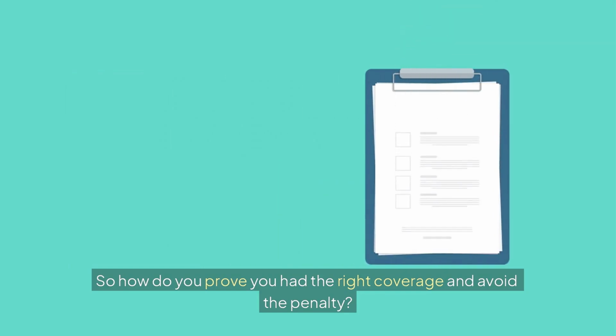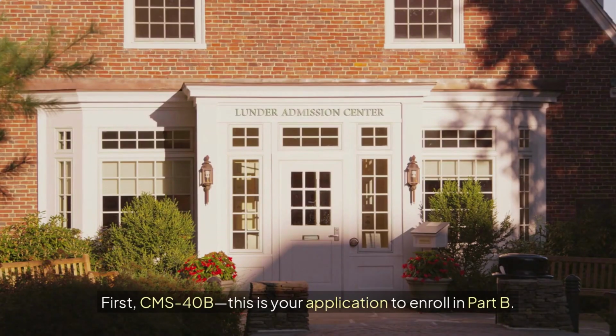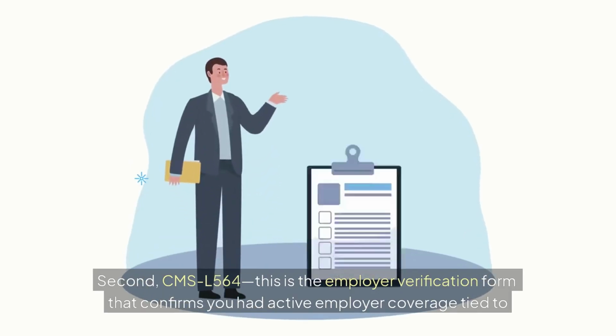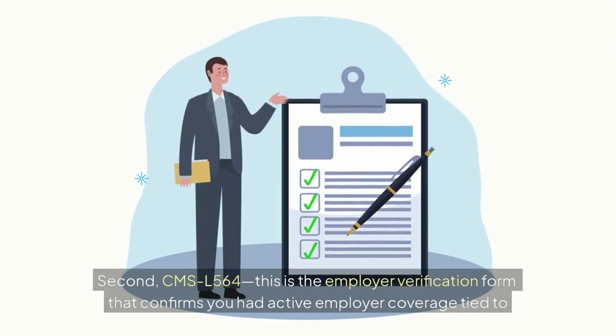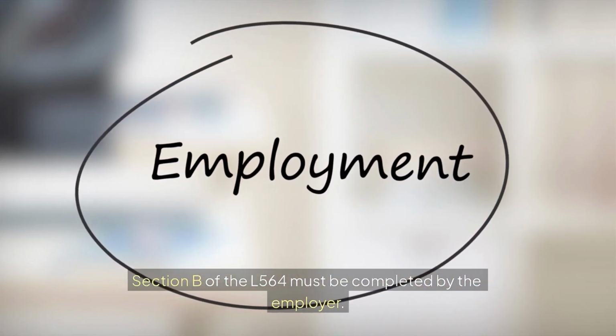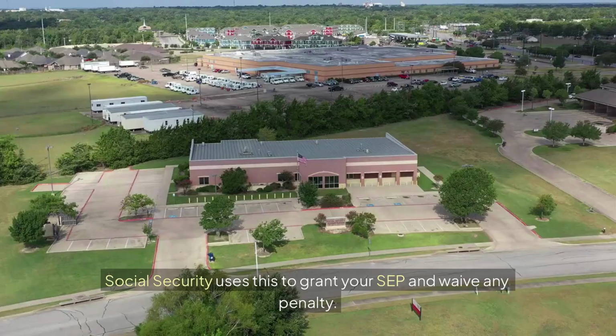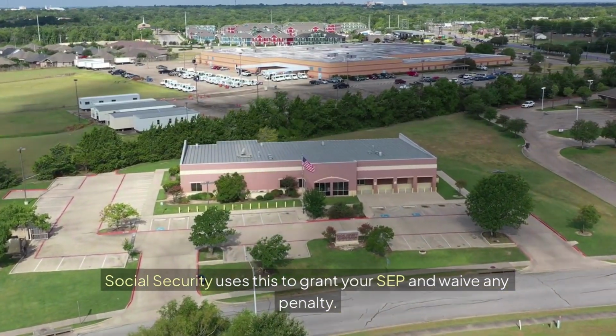So how do you prove you had the right coverage and avoid the penalty? 2 forms matter for Part B. First, CMS 40B. This is your application to enroll in Part B. Second, CMS L564. This is the employer verification form that confirms you had active employer coverage tied to current employment after turning 65. Section B of the L564 must be completed by the employer. Social Security uses this to grant your SEP and waive any penalty.